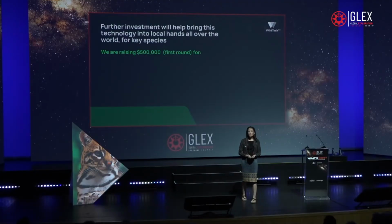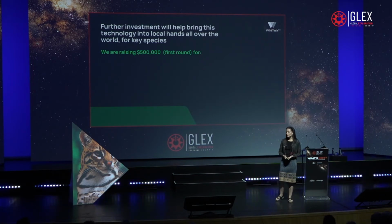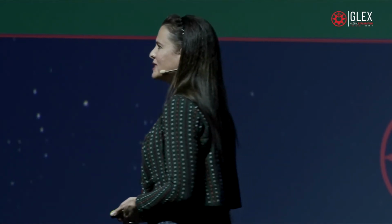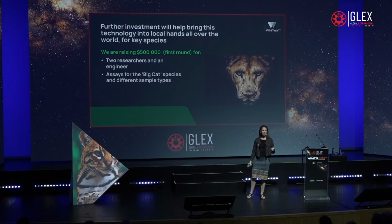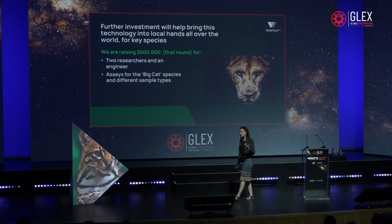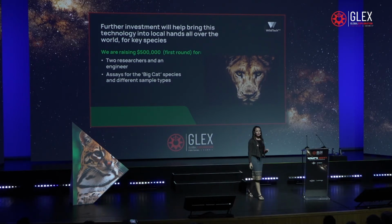We need a little bit more money to fast-track the development of the core technology for caribou, but what I'm really interested in is expanding this technology to all the big cat species and for multiple sample types, so skin, bone, hair, saliva. Why the big cat species? And it's not just because I love them, but they are crucially important ecologically, economically, and politically. They feature very heavily in the illegal wildlife trade, and they're responsible for most of the human-wildlife conflicts around the world.